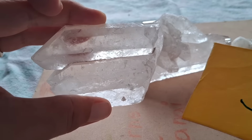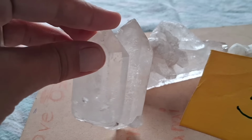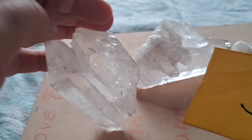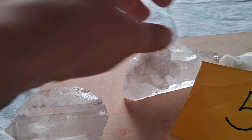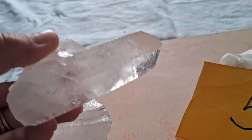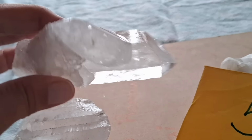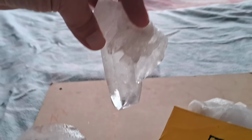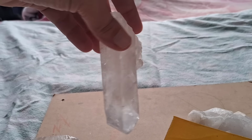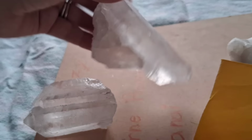But just like the pink quartz, it's got little shiny rainbow effects in there, and they make a really pretty decoration on the wall if you hang them in your window. It's very pretty the way the light hits them and bounces off. Kind of reminds me of in America whenever we have ice hanging from our house like this. It's so pretty. It's hard to believe that that's made out of a rock, but yeah, it is.